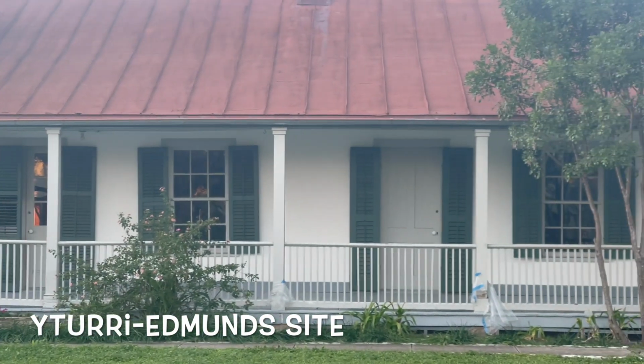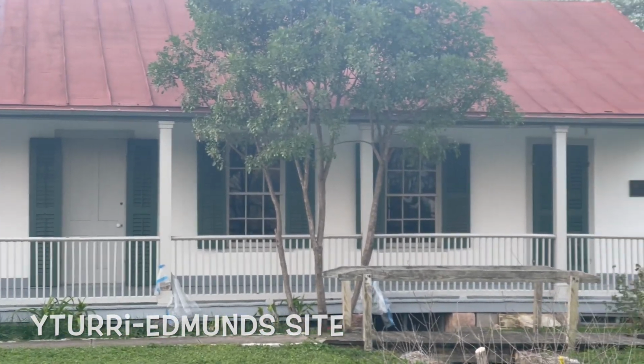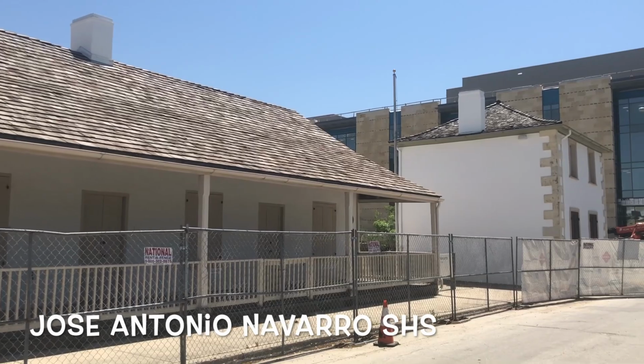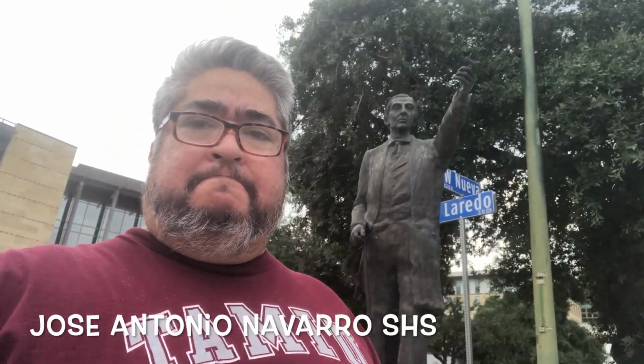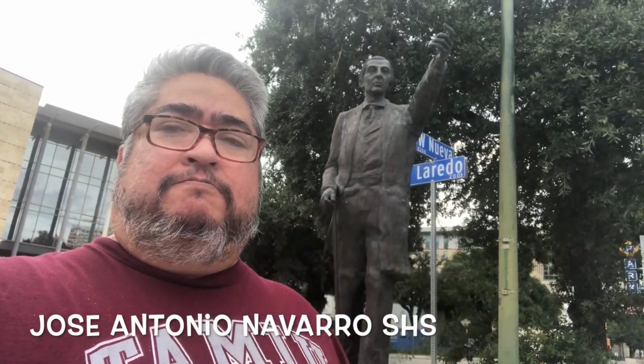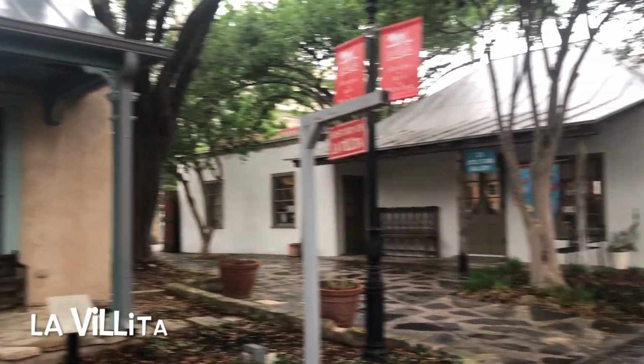And houses were important back then. Big houses. Important people had houses, and people would stop there and ask for a room, such as at the Jose Antonio Navarro State Historic Site. He was very important to Texas history, so definitely get to know a bit more about him.